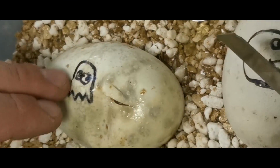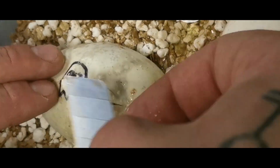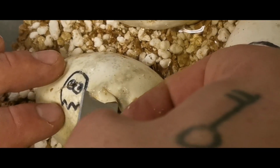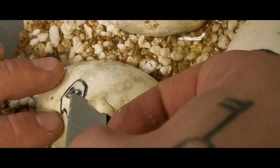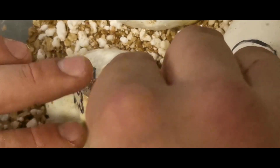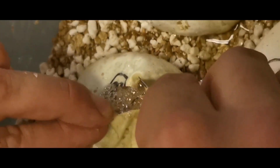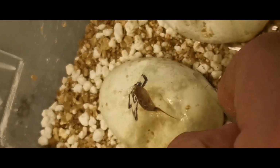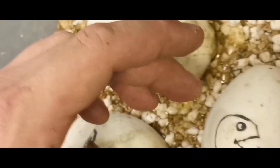This guy, well, we've already seen his head come out of the egg. So if I'm going to do anything, I'm just going to make that slit a little bigger so it's easier for him to find his way. And we'll take a little look-see. I mean, that one's a spider at the very least. So, I mean, let's see. I think that might be leopard too. But we'll take a look.